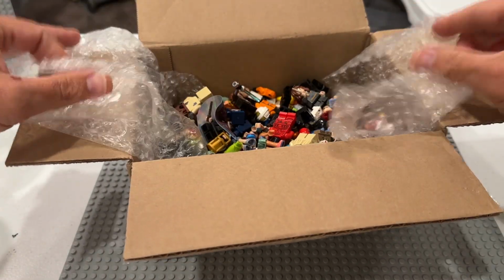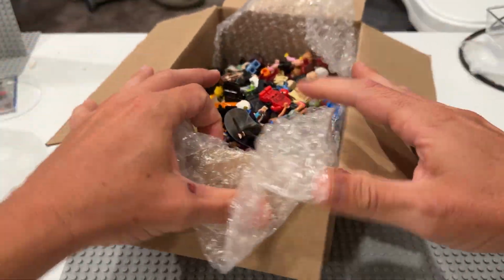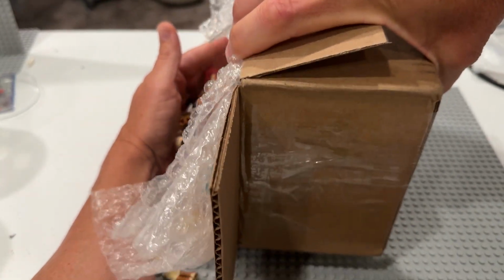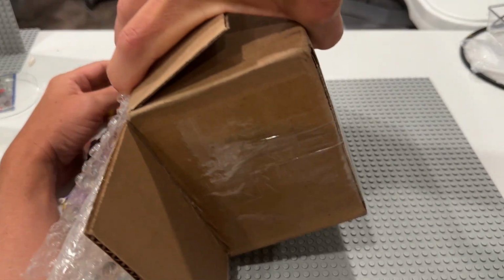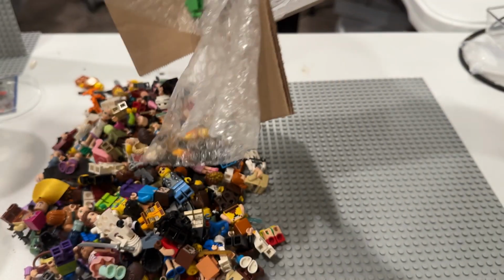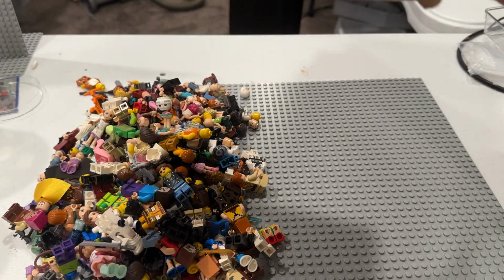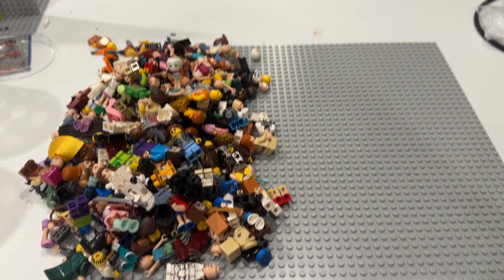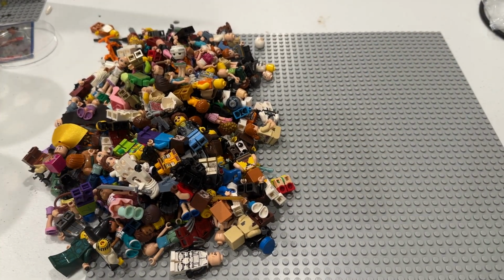Wow, we don't even get bubble wrap. Oh, how much do I really love these hauls where you pay $250 and they don't even put this in a bag? Really? Sweet mercy. Golly. Well, all right, here we go. So that's not real. Okay, is that it? There you go. £1.50. That looks like it's probably about £1.50.